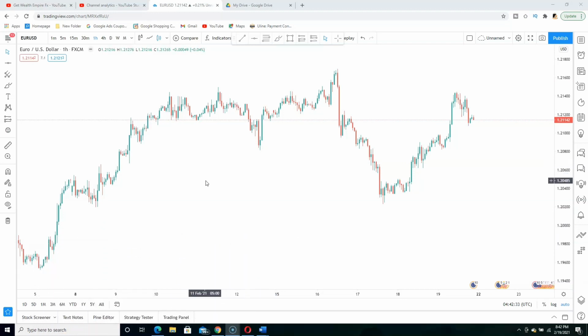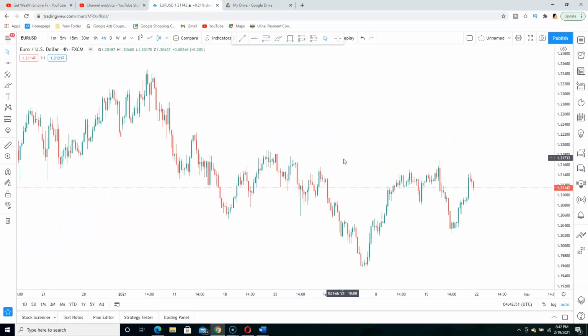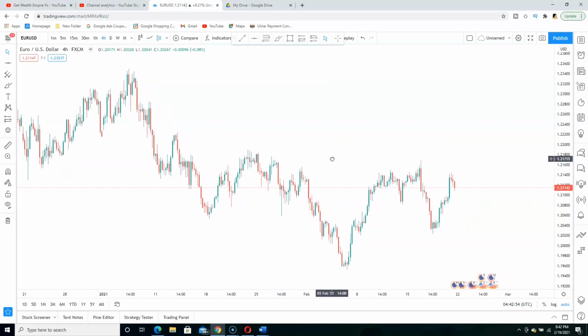So for this strategy, we're going to be looking at Euro USD. We're on the 1 hour time frame because that's where we're going to be placing our trades. But before we do anything at all, you have to go to the 4 hour time frame using this strategy to mark up your zones using support and resistance.